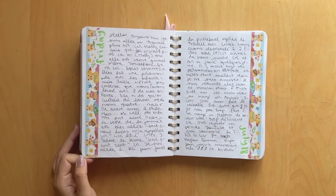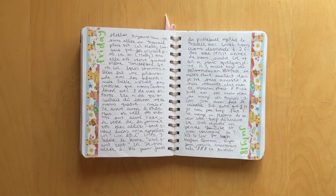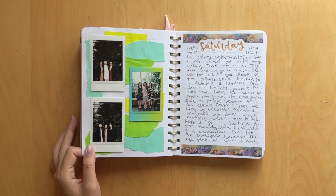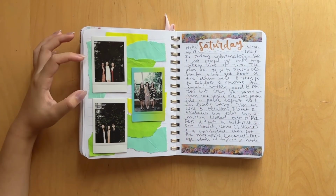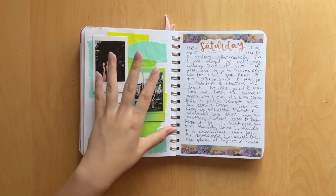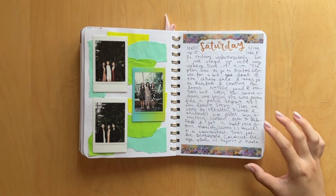On Friday, July 18th here, I have a spread using this adorable little beachy kind of themed washi tape from EB. The bears are just so adorable. And yeah, wrote 2 pages that day. Then we have, of course, more Polaroids from my past. These are actually all kind of related. This is from my grade 8 graduation, and then these are from my grade 12 graduation. And then because there was some of this green and teal color here, I tried to pull that in with some paper scraps in the background.